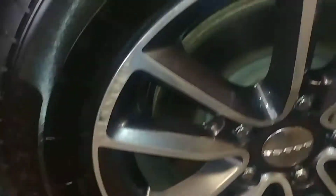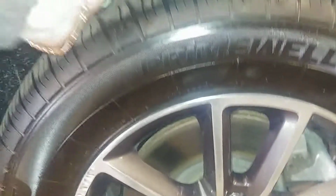Front fender looks good. Front passenger rim. Does have some curbing right here, about 5 inches. Tire tread just over 7/32. Pretty much completes the tour.